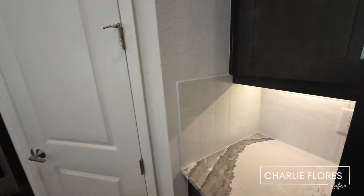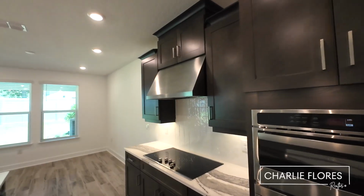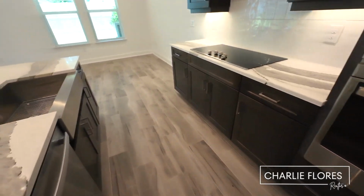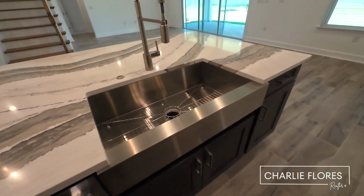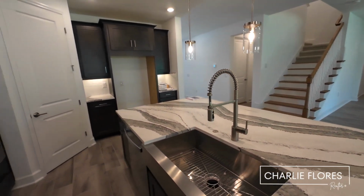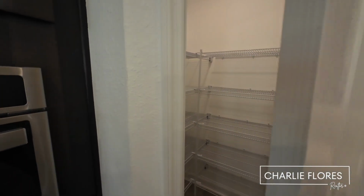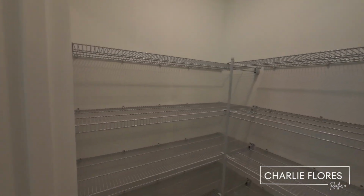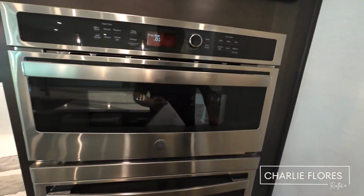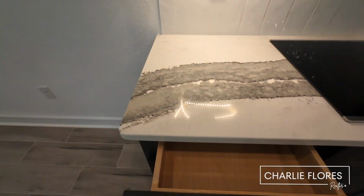Under cabinet lighting, already includes the backsplash. So you have your vent there over the cooktop with the microwave oven combo. Your farmhouse style stainless steel sink with the gooseneck faucet. Here's the pantry. So walk-in pantry. And the cabinets are soft close.